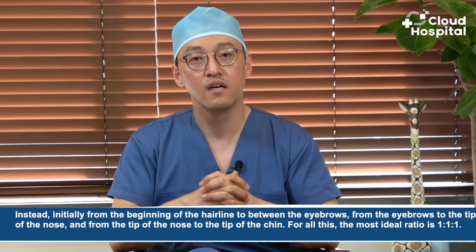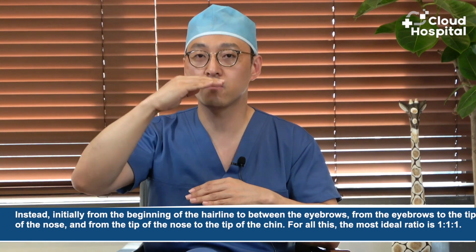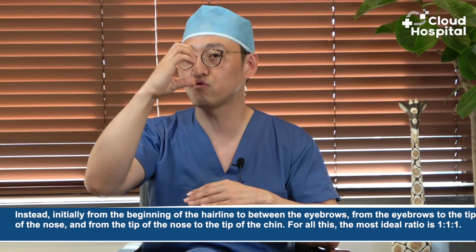So are people with a long forehead able to get a forehead lift? I mentioned that the forehead is inevitably widened when the forehead is lifted. I think it is wrong not to choose a forehead lift simply because of the gap of around 2 to 5 millimeters that widens the forehead. Instead, consider the distance from the beginning of the hairline to between the eyebrows, from the eyebrows to the tip of the nose, and from the tip of the nose to the tip of the chin. For all this, the most ideal ratio is 1 by 1 by 1. However, if we look in the mirror, and our forehead is much longer than the 1 by 1 by 1 ratio, if we do a forehead lift, the forehead will be elongated, so the ratio will be broken, causing us to look older.